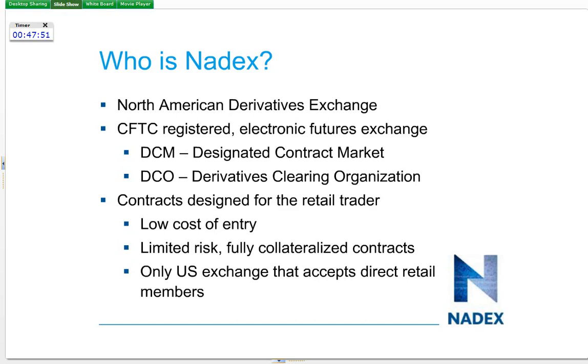Quick risk disclosure. Trading's not suitable for everyone. Definitely not. Anytime you put money in the market, you can lose it. With NADEX, you can't flip upside down, but you can lose everything in your account. So take care of your risk, and that's what we're going to talk about today.